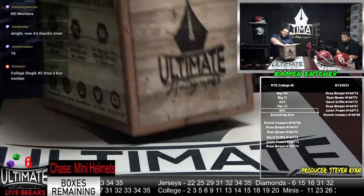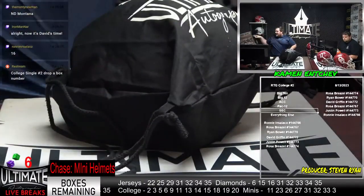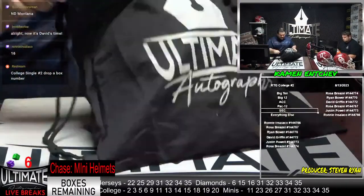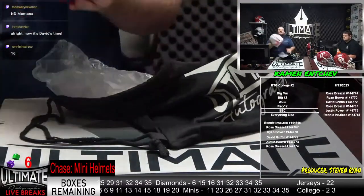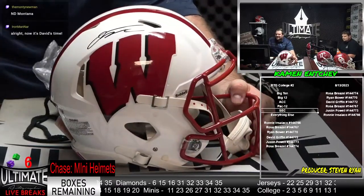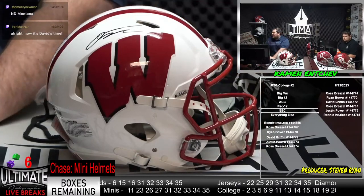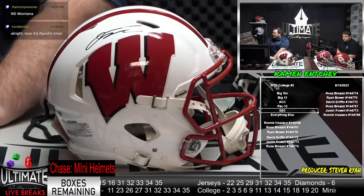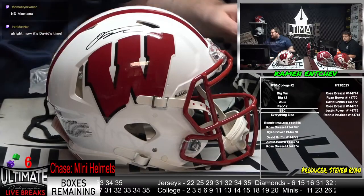Oh, it's definitely an authentic helmet. It's heavy. Did Ronnie just get himself Montana here, Steven? No, instead it's Rosa with Jonathan Taylor on the authentic. Jonathan had over 2,000 yards rushing in a college season, almost 2,000 yards rushing in an NFL season. One of the best running backs of the last 10 years at both levels.